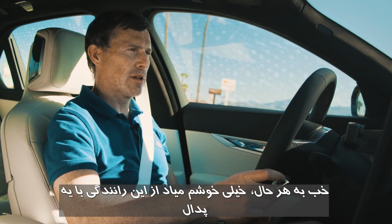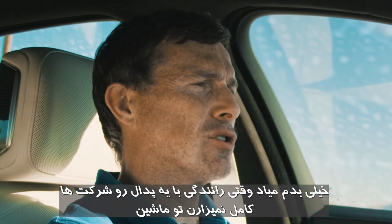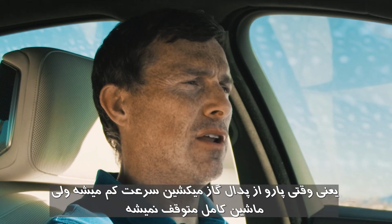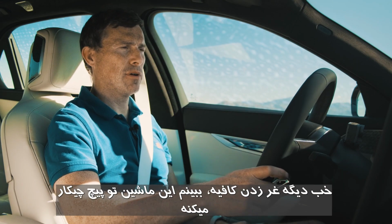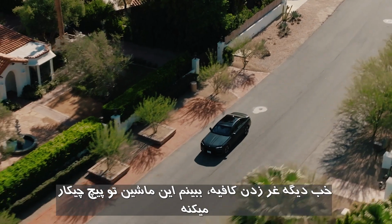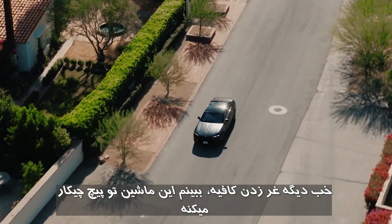Anyway, yes, full one pedal driving. I like that. Hate it when manufacturers do almost one pedal driving, so you lift off the accelerator and it does slow down quite severely, but it never actually brings it to a complete stop. Anyway, enough of that, rant over. Let's see what this i7 is like when you chuck it at some bends.